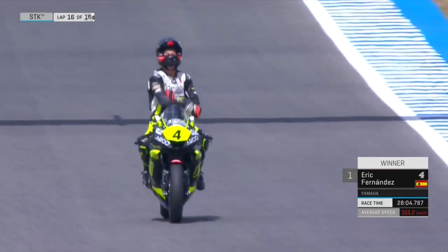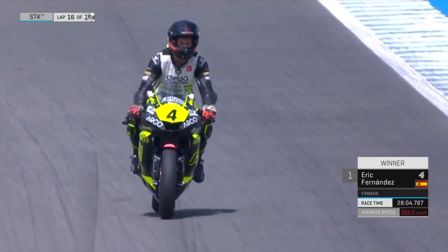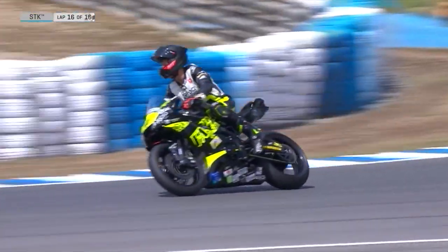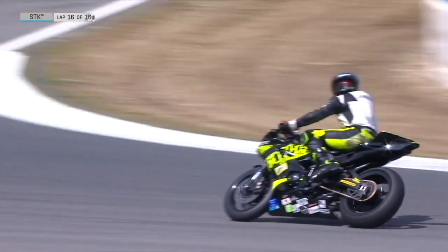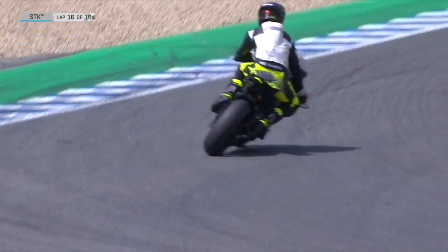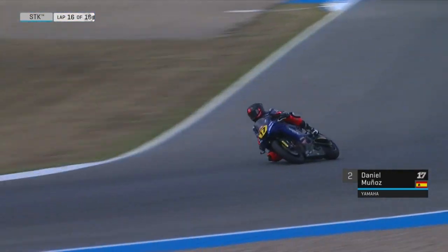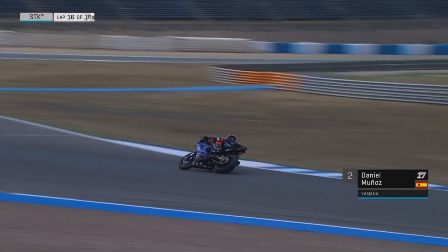Danny Munoz looked faultless pretty much all race long. He made that one little mistake going wide at turn 1 with about 3 laps to go. But even then, we didn't think he was going to buckle like he did on the final lap. Cracked under the pressure, went wide through the fast left where he's just coming up to now. And Danny Munoz, no wonder this is a rather fast cooldown lap, because he is going to be furious.